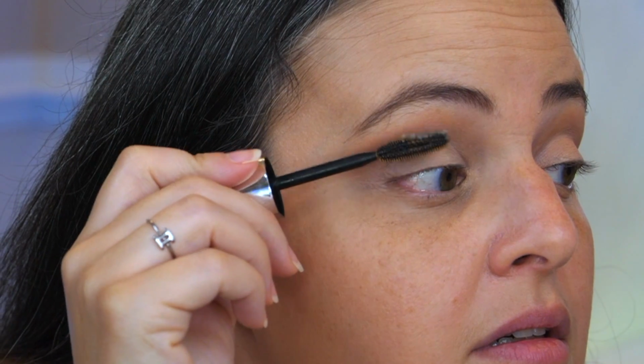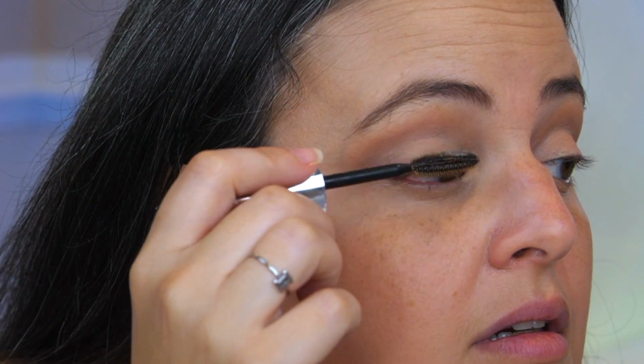I'm just gonna wipe off the wand because it looks like that's what they did in the video. And I've got this generic dollar store Vaseline, petroleum jelly. All right, and we're gonna put it on one eye and see how that goes. Okay, I don't physically see anything, but that doesn't mean it's not doing anything.